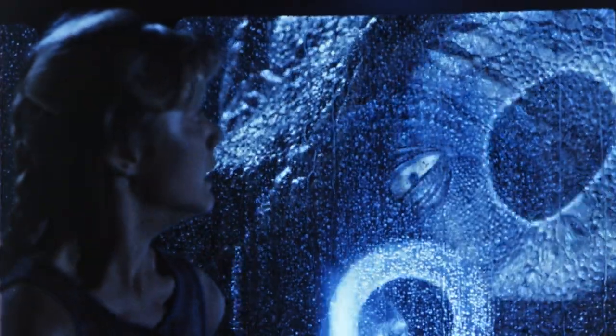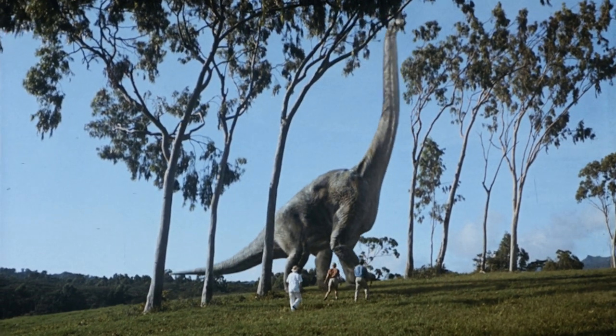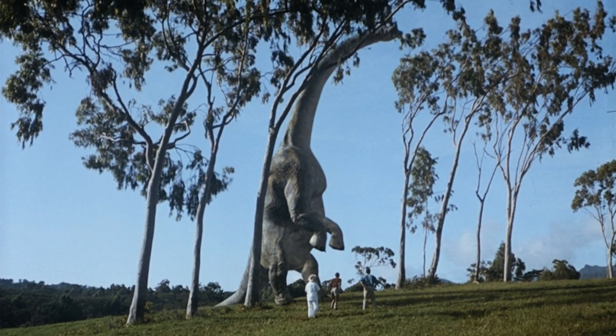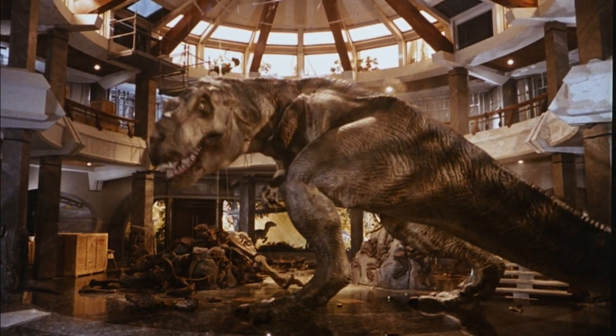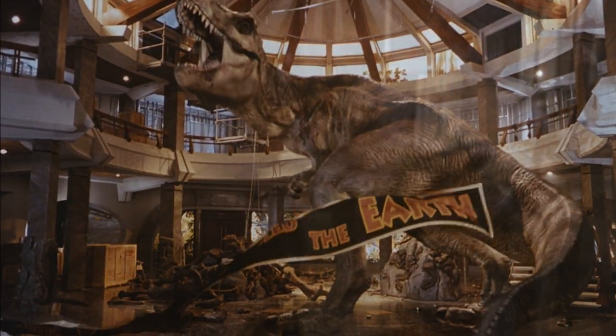30 years ago, Jurassic Park roared its way into movie theaters. The film's impressive special effects and incredible premise have wowed audiences for decades, cementing it as a true classic. It took several years to craft the perfect blockbuster.